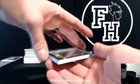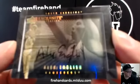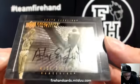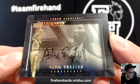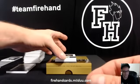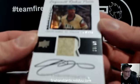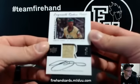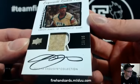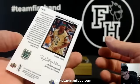We got a shadow box. Wow. Dang, man. Alex English. Dang, man. Alex English for the Denver Nuggets. This has got to be the big one, or one of the biggest ones right here. This is sick. The throwback to 03-04, LeBron James, 18 out of 35. Sick. Rich has the Cavs. Congratulations, Rich. Sick, man. There you go.